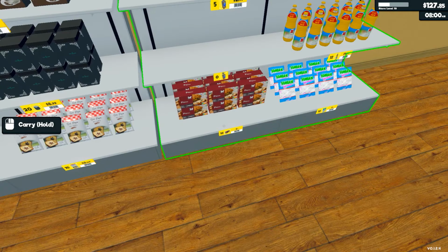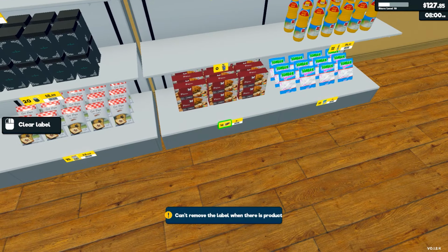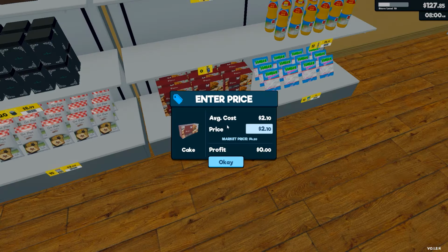Now, let's set some prices on our new stuff here. So we've got these new cakes. Those are costing me $2.10. Game's suggesting $4.20. How about $4.49? There we go. Okay.